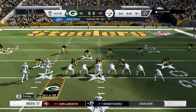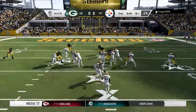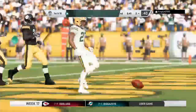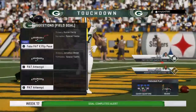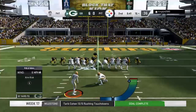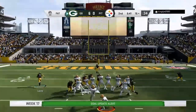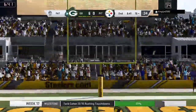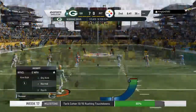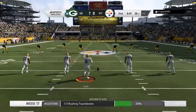Here we go. You go take. On first down, Cohen. And he will get this into the end zone. Touchdown, Green Bay. Tariq Cohen with a lucky number 13 touchdowns now on the year, as his guys are first onto the scoreboard here this afternoon. Point after, right down the middle. And it's now a 7-0 game.